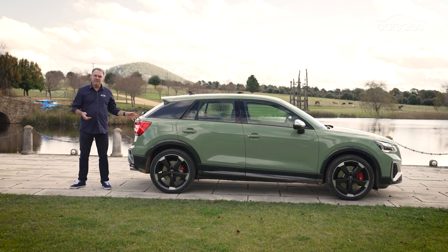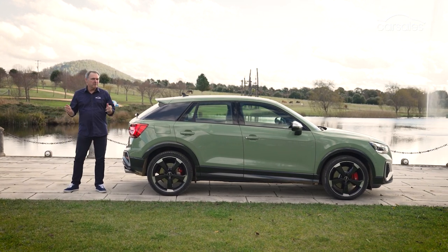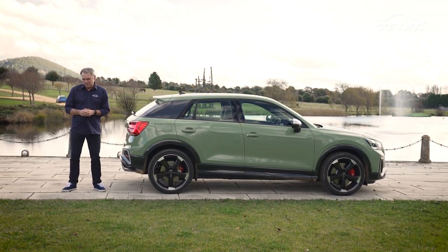So where does that leave the SQ2? Hot SUV? Sports hatch? How about a bit of both along with a touch of luxury? It's a pretty lively and appealing combination.